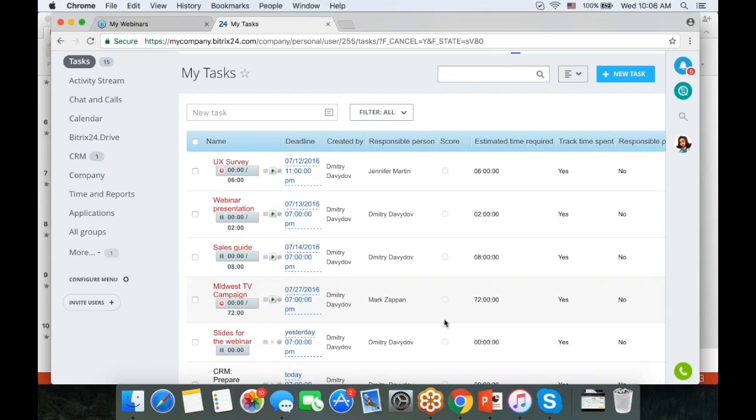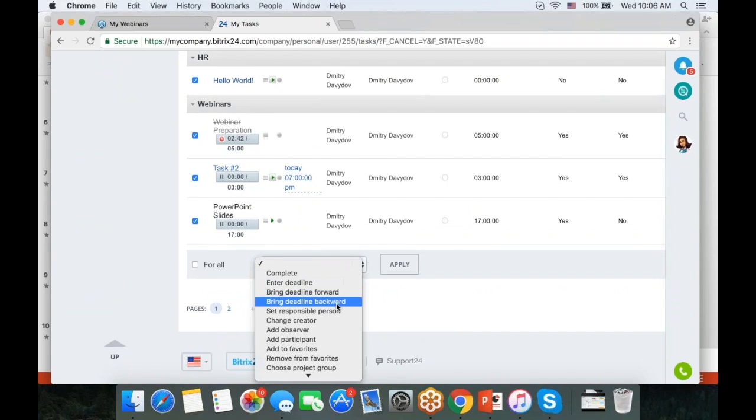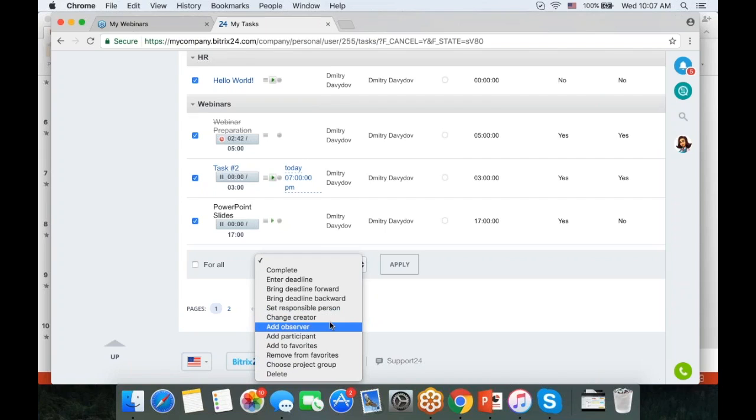Suppose you have a web designer who got sick, seriously sick. He or she is not going to be able to work for a couple of weeks. So you would use filter to find all tasks assigned to that web designer, and then you would select all of his or her tasks and perform group actions. Like, for example, you would want to set another person responsible for his or her task. Let's say you fired someone, then you would select tasks that this person created and change creator. So group actions are available for you here.